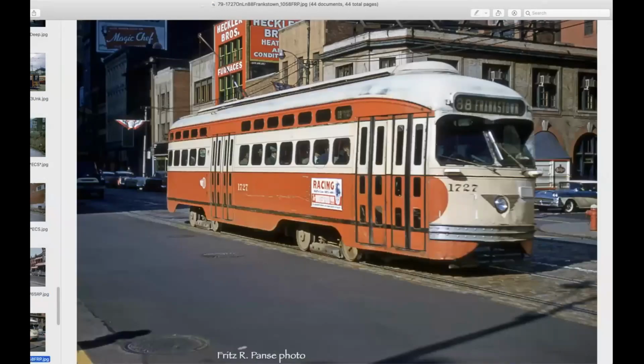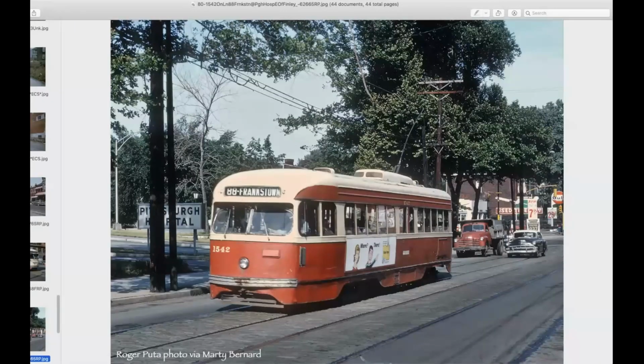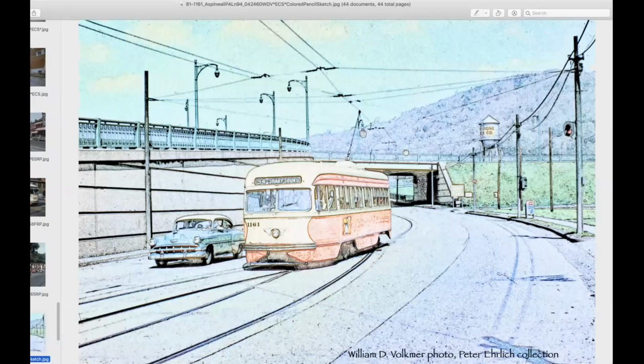1727 was the car involved in the runaway accident in 1987. I'll tell you more about that later. 88 Frankstown passing Pittsburgh Hospital. This is another tweaked photo. I used something called vintage colored pencil to do this shot.